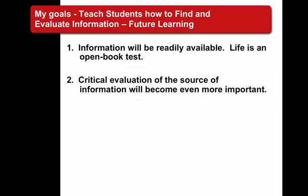What is important is critical evaluation of the source of information. That becomes even more important as the internet allows proliferation of pseudoscience websites, biased websites, and so forth. How do you know the information you're reading has any reliability? How do you assess that? Much more important than relying on memorization of a few facts.